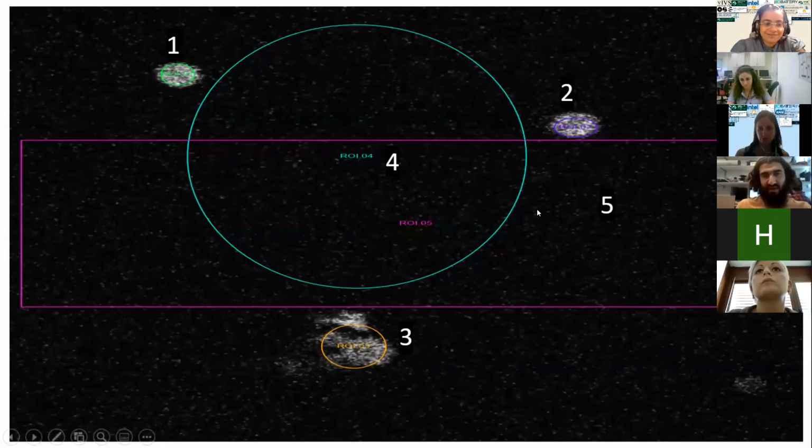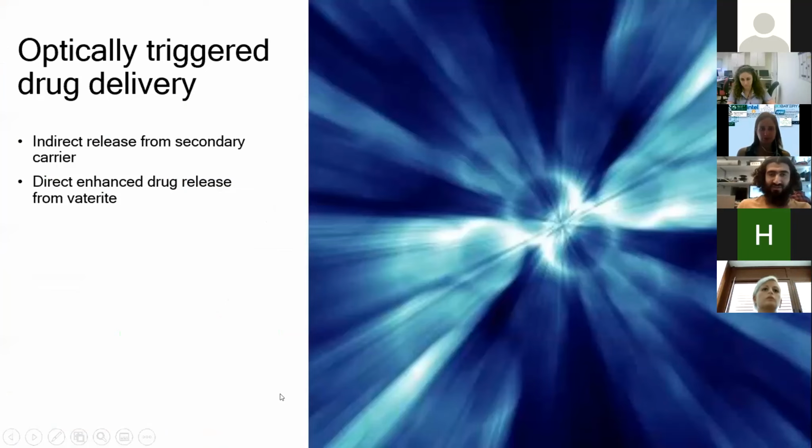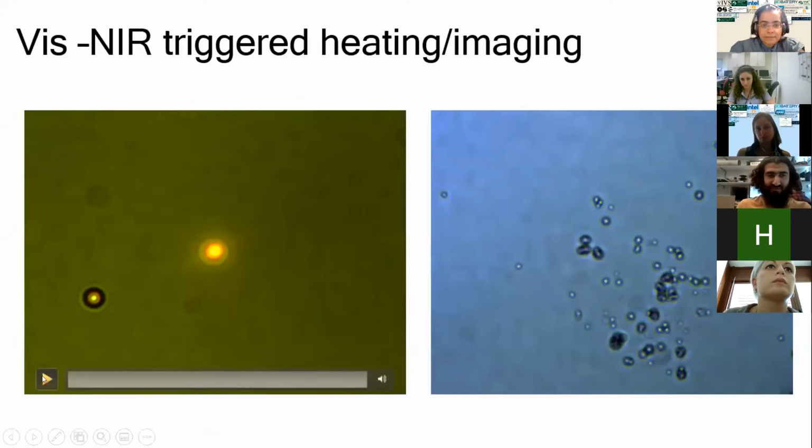Okay, so we have here the particles that were loaded with the trigger, so we can see the bleaching over the particles, but the background is going up by 14%. So we triggered the release by optical trigger, so it's a nice thing. So this is what we're doing with this material, and we are trying to make diagnostics with it, like taking it into cells and seeing what's happening inside.